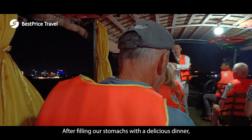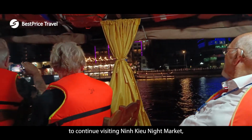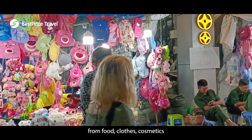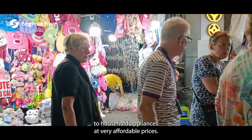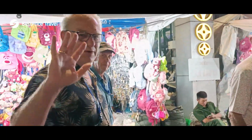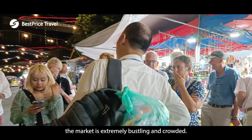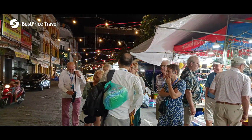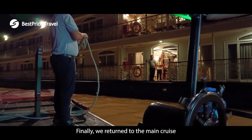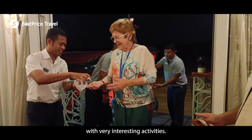After filling our stomachs with a delicious dinner, we moved on the sampan to continue visiting Ninh Kieu Night Market, where various trading activities took place, from food, clothes, cosmetics to household appliances at very affordable prices. As you can see, the market is extremely bustling and crowded. Finally, we return to the main cruise to rest after a long, busy day with very interesting activities.